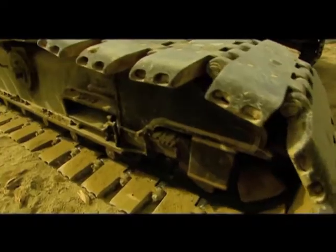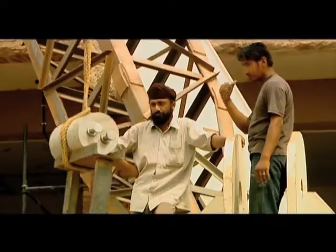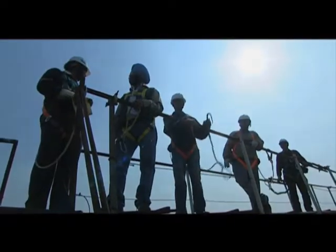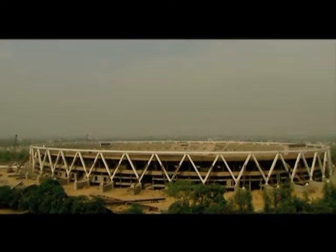Ingenuity was the norm from the start. The engineers used all their knowledge and experience and created aids and processes which today serve as the industry norm. The quality of workmanship was also maintained vigorously, due to which building the structure was possible.